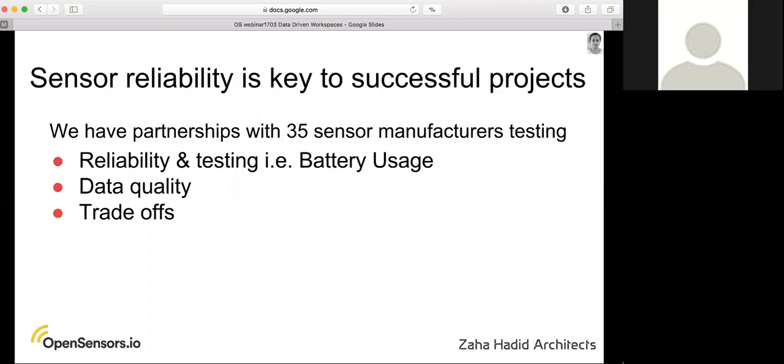The other aspect is the data quality side. I think if you're making these kind of very expensive, potentially sweeping changes, the data quality has to be high. So we spend a lot of time testing the actual sensors and trying to get as reliable and high quality hardware as possible.